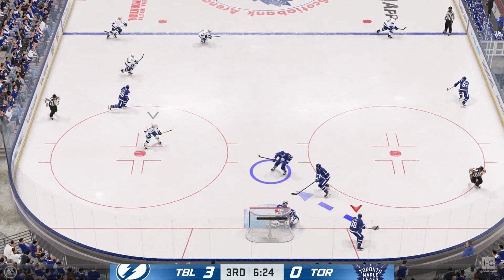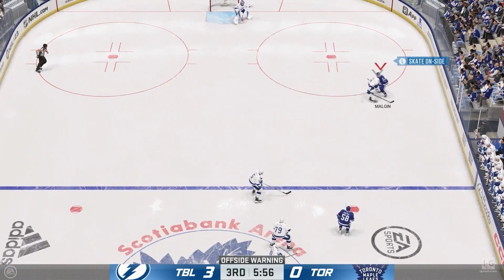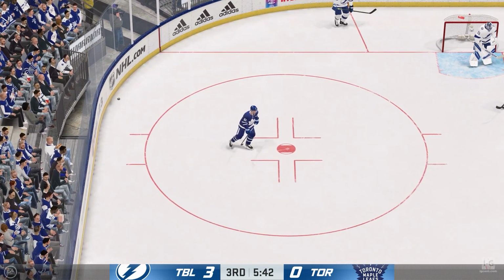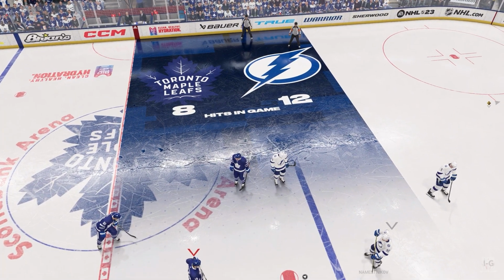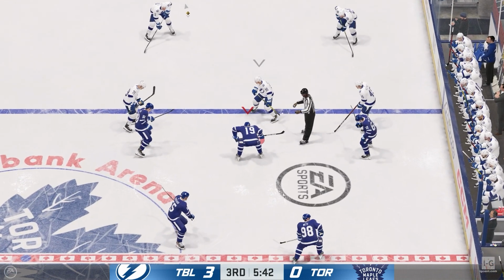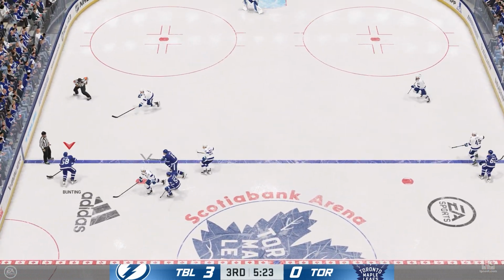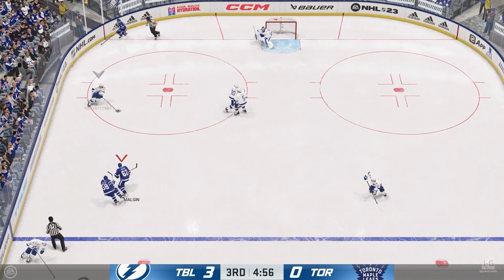Taken along the wall by Sandin. And he moves it up to Mulgan. And that's just out of reach. Stoppage in play as we get an offside. Officials ready to drop the puck and get things back underway. Yarncroft's won the draw here in the open ice. Oh, talk about finishing your check. Wow.